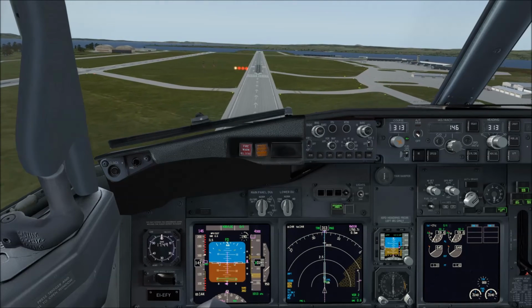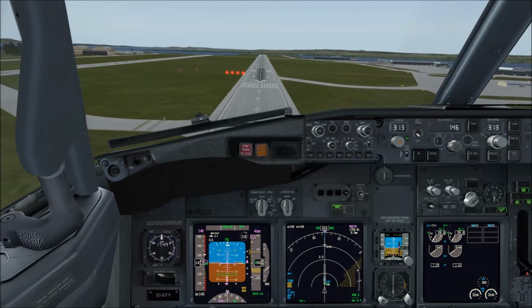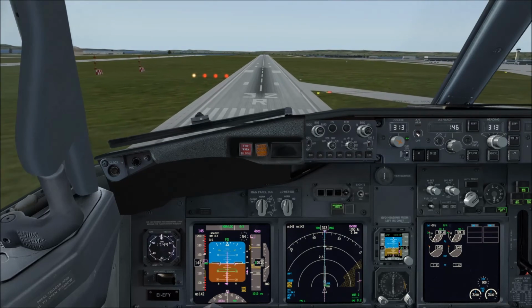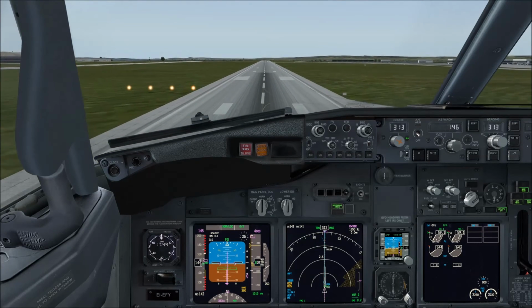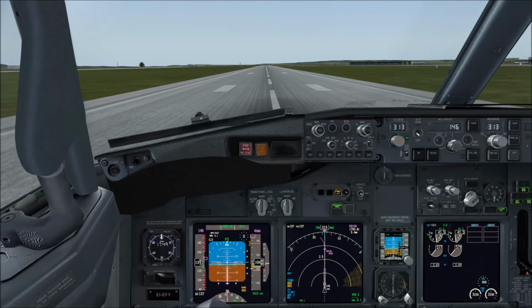So the best way to do it, I think, is to look at the instruments, not so much at the PAPI towards the end, because it doesn't match anymore, and just fly the ILS all the way down. Just approaching 10 feet, flare and touchdown.